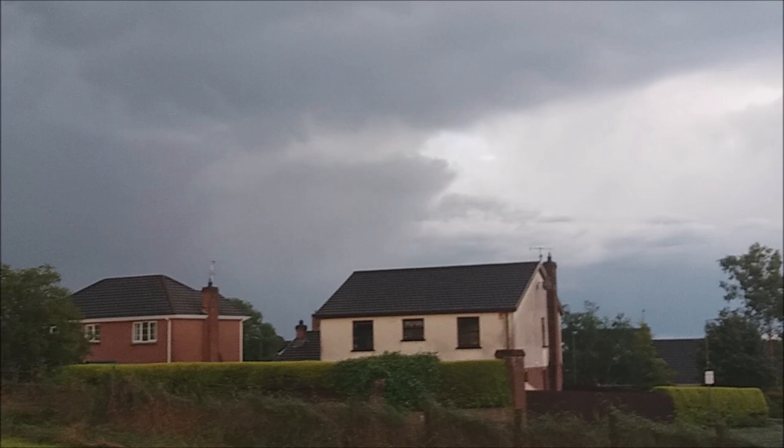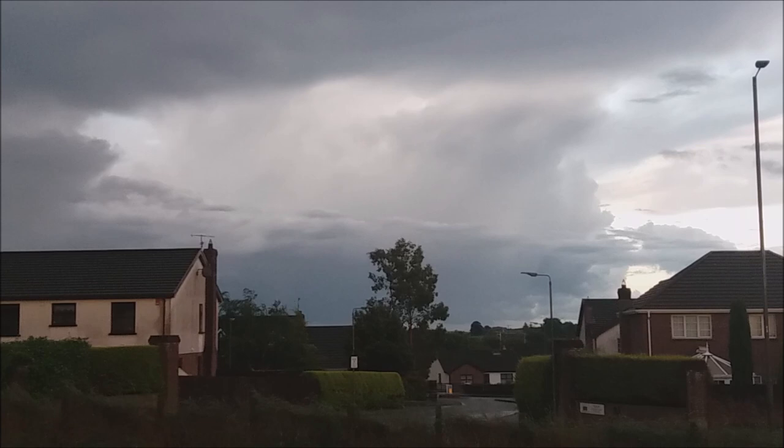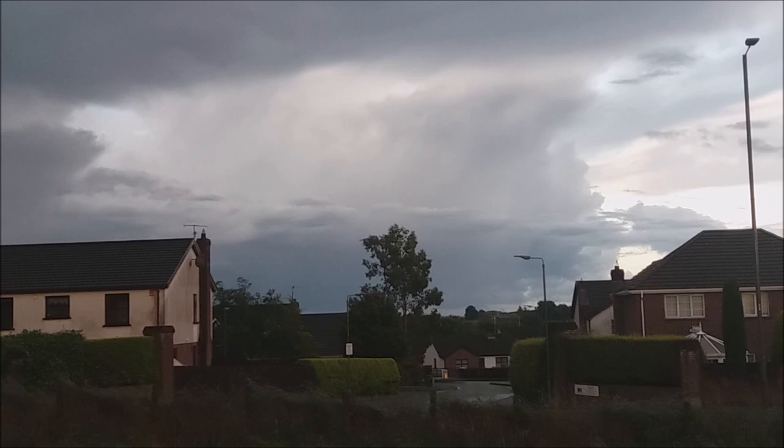What a season. What a spectacular season. In a year where you're normally lucky to get a couple of good thunderstorms every season in Northern Ireland, if you're really lucky you get a structure day once a year, something cool. The rest is usually garbage, but this season just keeps on delivering.